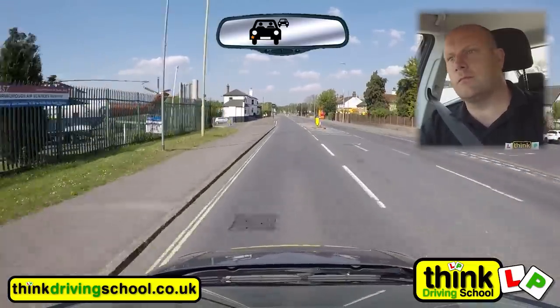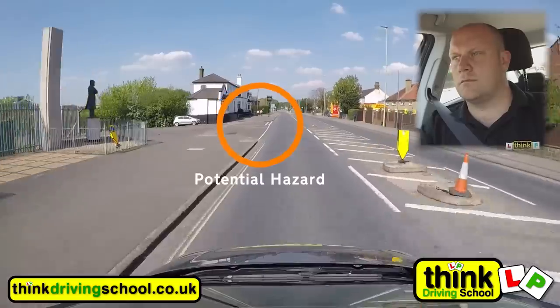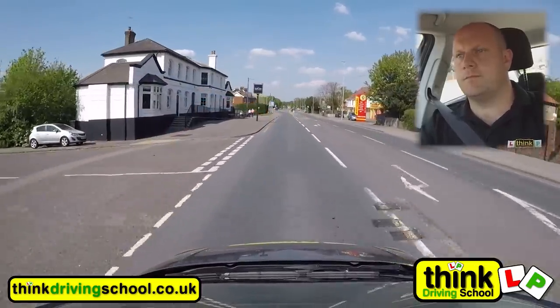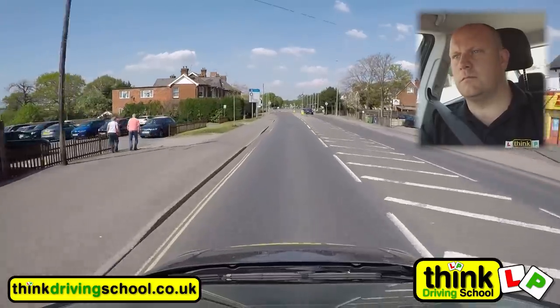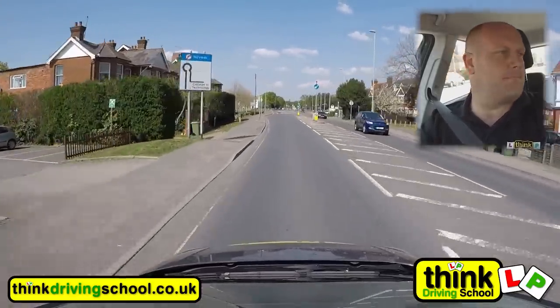Now we can see some traffic lights ahead. We can see it's turning into two lanes and we're just following the road ahead. So we're going to be staying in the left lane. So it'll be centre mirror and left mirror to make sure it's safe to stay left.